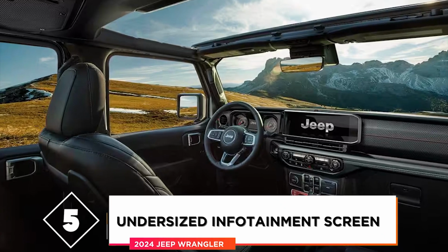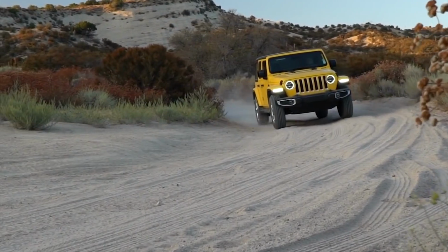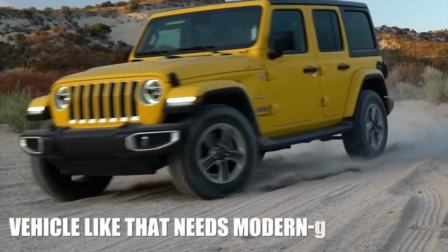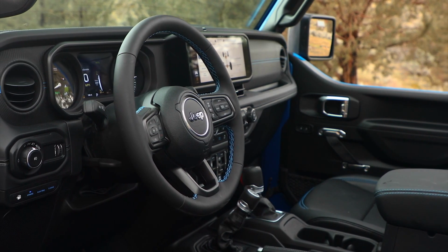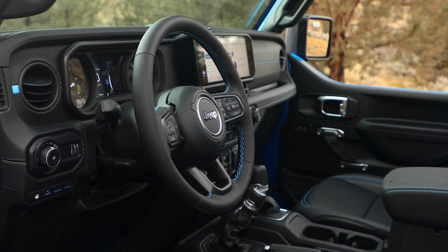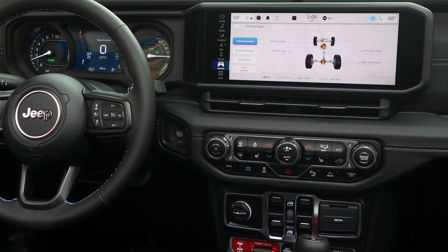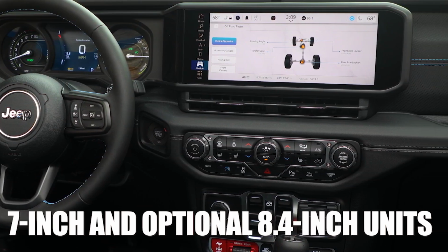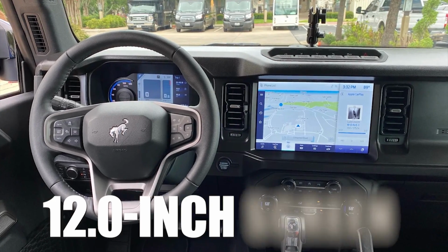Number 5. Undersized infotainment screen. The Wrangler may be a rugged off-roader, but even a vehicle like that needs modern-day features. For years, Jeep has been criticized for not updating the infotainment system. Just a few years ago, the small 5-inch unit was still part of the standard equipment. The 2022 update brought some changes, but things still weren't good enough. The base 7-inch and optional 8.4-inch units were still no match for the Bronco's available 12-inch screen.